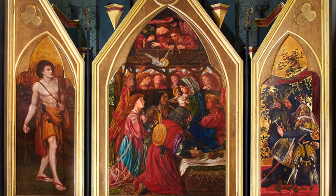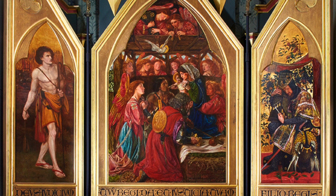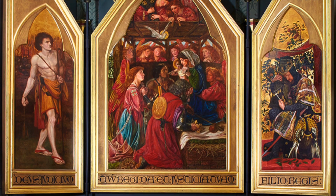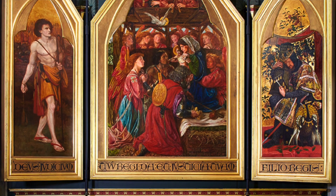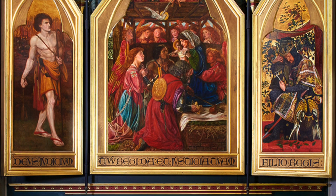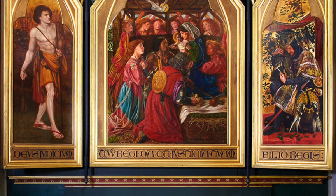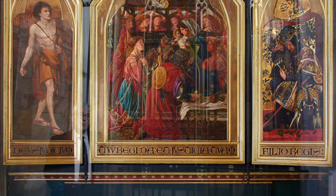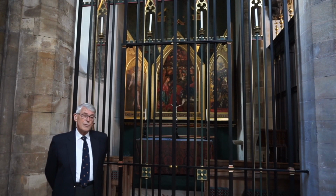It's called the Seed of David, and what Rossetti was intending to show was Christ in the centre panel being worshipped by rich and by poor. In other words, a shepherd boy and the king. The panels on the right and the left show stages of King David's life, and Christ was considered to be a descendant of David. So Christ is descended also from rich and poor, inasmuch as King David went through the phase of being a poor shepherd and also a rich king.